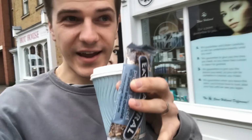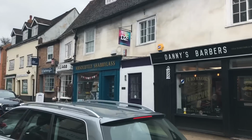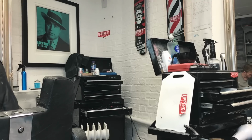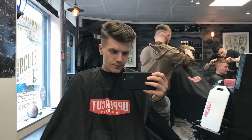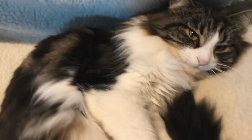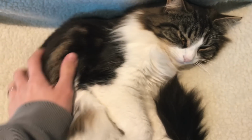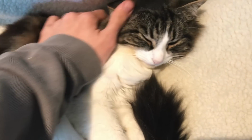Alright, just got some cash out. Got my coffee and a little snack because you know there's definitely gonna be a wait at the hairdresser's. I am in Ampthill now, which is like the next town down from where Mieke and I live in Flitwick. Just had that email from Apple as well, so I should be able to get that sorted when I get back home. And then this is the barbers, Danny's barbers. Hello. You still sleeping, Peachy? Lazy Saturday you having, isn't it?